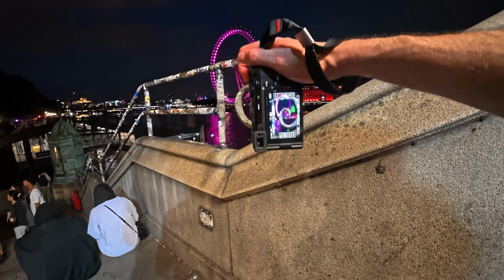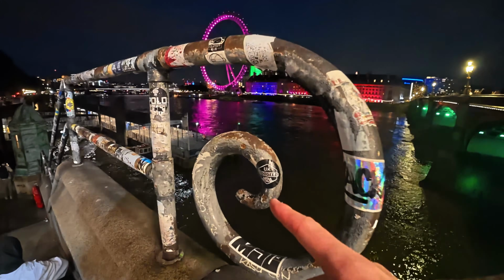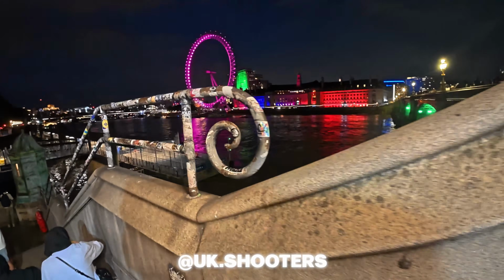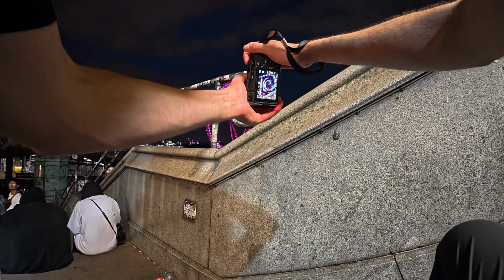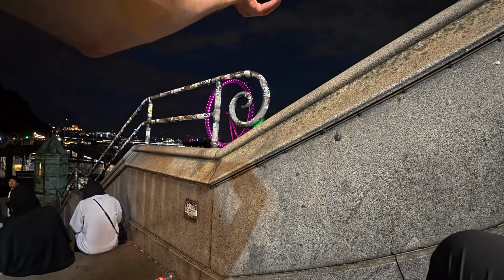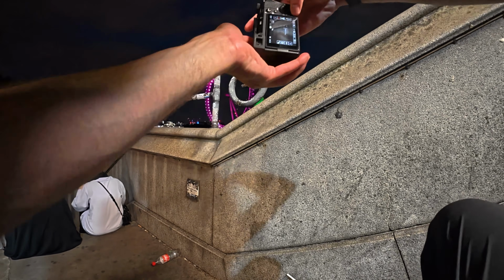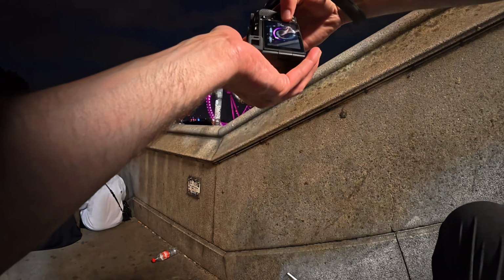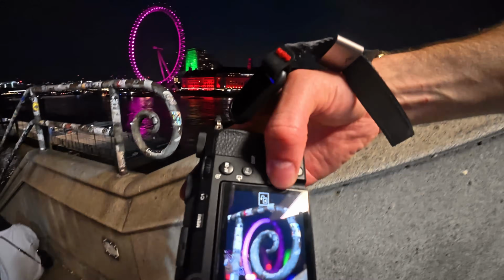So we're gonna firstly just focus, oh, someone's conveniently also stuck a UK Shooter sticker on. Big up the UK Shooters community. So we'll focus on the UK Shooter sticker, which is perfect. And then we're gonna focus past it and then shoot. I think that was, yeah, we got a perfect switch in focus there, lovely.